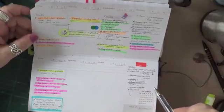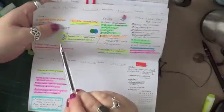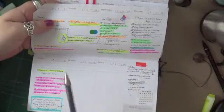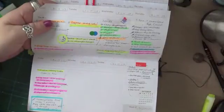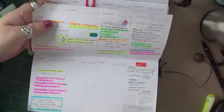Yeah, and these little stickers, these are luminous stickers, so that was really important. I absolutely had to do that day. It was time dependent and it was extremely important, so I put a little sticker next to it to make sure that I didn't forget. And what do you know, I didn't forget.